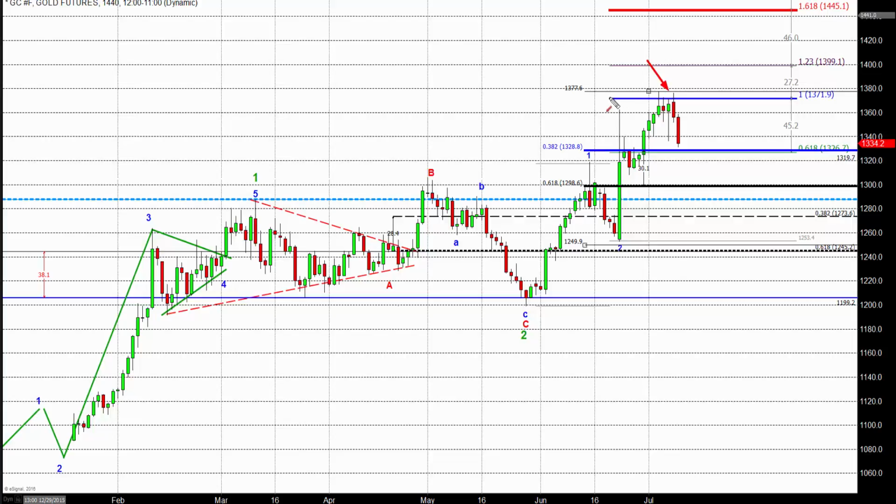But we did actively break above 1371. 1371, of course, is a one-to-one relationship between what we are calling our wave 3 and our wave 1. That makes them identical in terms of size. Of course, this is our corrective wave 2 here. As the market broke above, that's when I issued the buy signal.